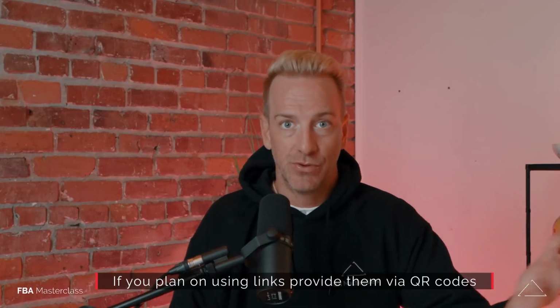They're going to go into your box, they're going to see what you have inside. If you use a QR code, you can always redirect that to your Amazon store or a safer place after the fact. So if you're ever going to provide links, we recommend you use QR codes.